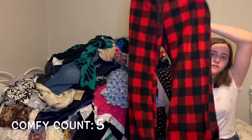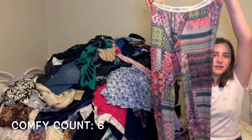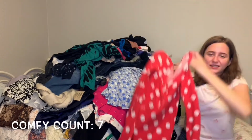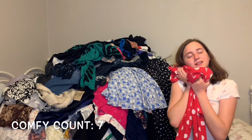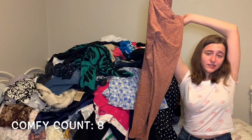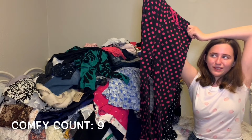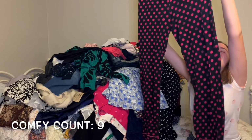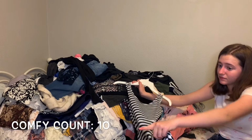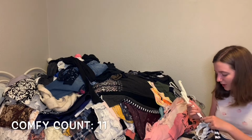These pants are the comfiest pajama pants I have. These thermals my mom gave me are so comfy. And this is the onesie I have, and it's so cute and so comfy. These pants are extra comfy and so nice. I've had these for so long because they're so comfy. I think you would like this one, feel it, it's so stretchy and comfy. I think I'm not going to keep it though.